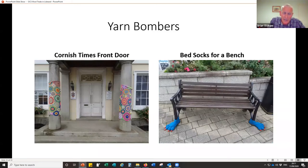In the months leading up to the Three Bags Full Market, the town centre is decorated by a team of yarn bombers. It seems that anything that doesn't move is adorned by their colourful woolen handiwork. Railings, lampposts, benches, everything gets their colourful treatment. Visitors comment on how wonderful Liskeard town centre looks at this time of the year through the hard work of the yarn bombers and, of course, the award-winning Liskeard in Bloom floral displays.